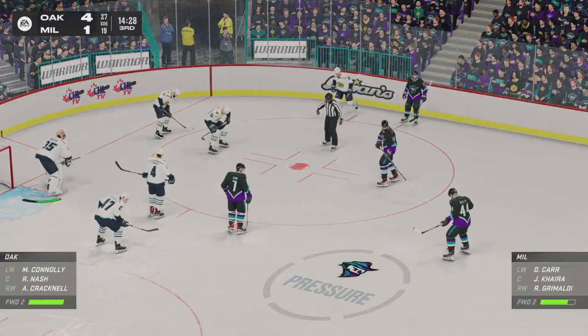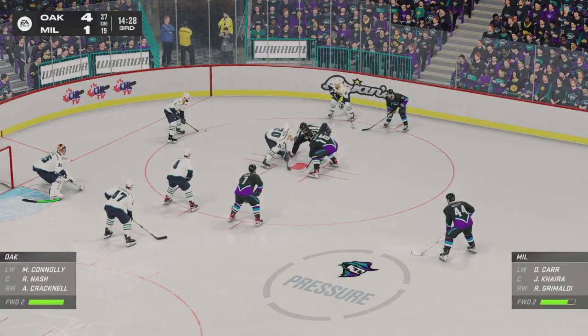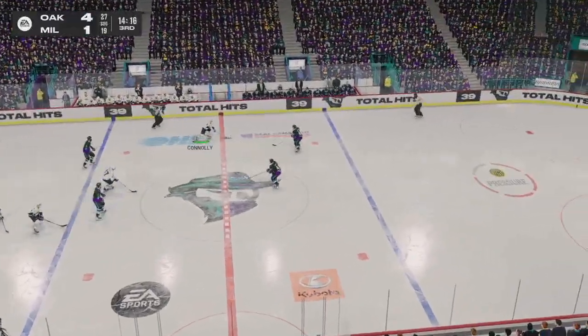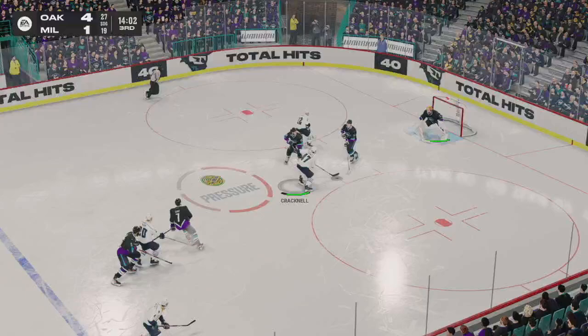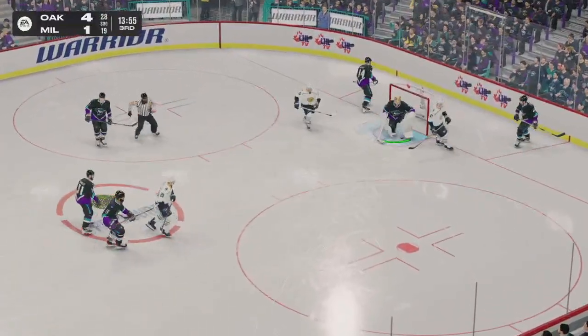Oakland's played arguably their most complete game of the season based on how they have delivered shots on net and lead here big time in the third. Connolly's across the line now and on the attack in the offensive end. Oh, what a stop by Cooley. This is a really nice save, James.